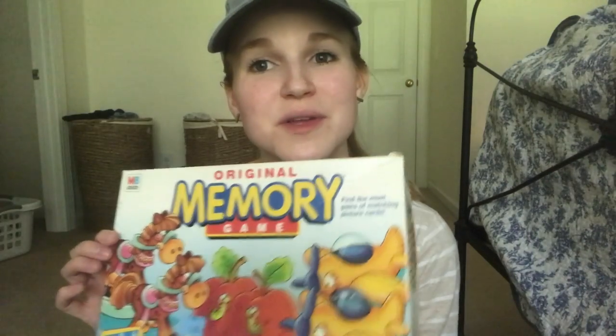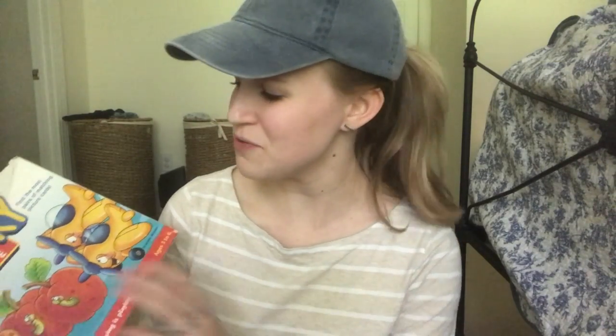Another thrift store find for $1. You cannot go wrong with classic memory. I also found around Christmas time Toy Story 3 memory, and that is at his grandparents' house for him to play with his cousin. And I mentioned this on my stories, I believe. You can go and look at my story highlights from when I've done thrift hauls and yard sale hauls, because that's kind of what I do.